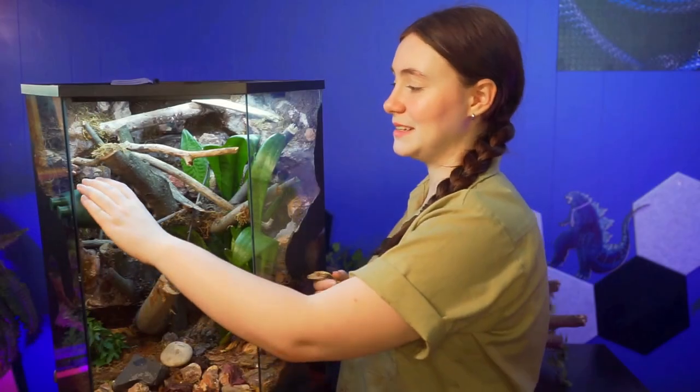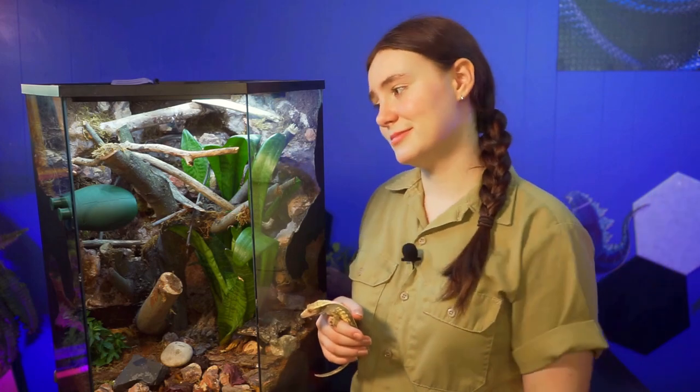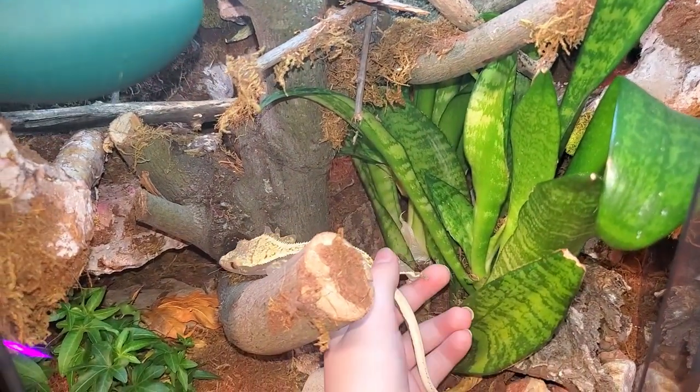I know it doesn't really match the aesthetic, but it's her favorite hide, so like, what are you gonna do? She has to have it in there. I think it turned out awesome. Let's see what Zelda thinks.